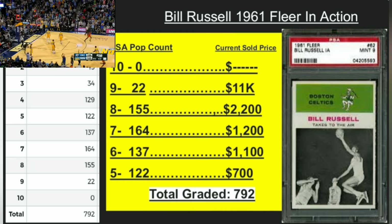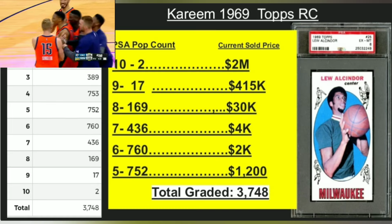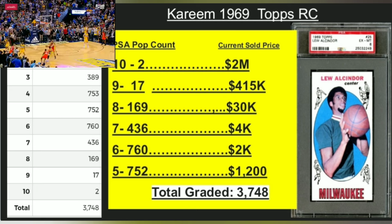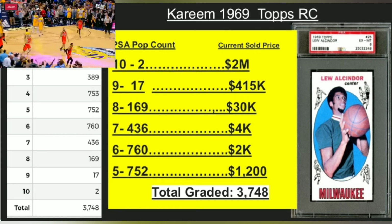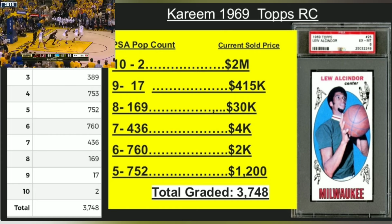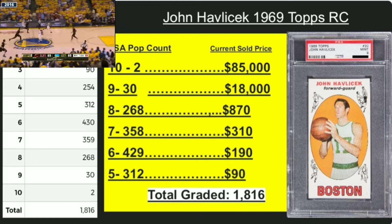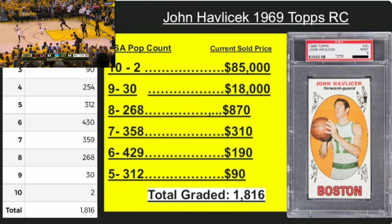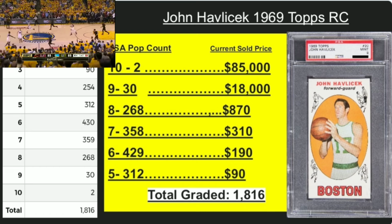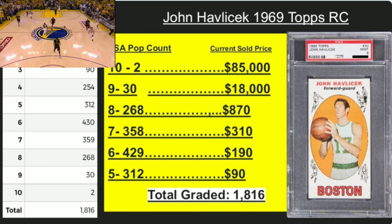Moving forward to 1969 Topps, this is Kareem's rookie card, and you can see the PSA pop count starting to climb just a bit with 3,700 graded. He has 2 in a 10. It's estimated if that was sold today, it would sell for about $2 million. Here's the same set with the John Havlicek. He also has 2 PSA 10s, selling for 85 grand. 330 in a PSA 9. You can see a big price drop in the PSA 8.